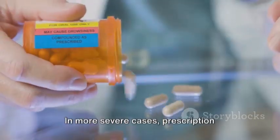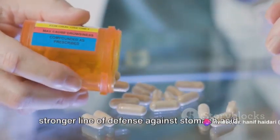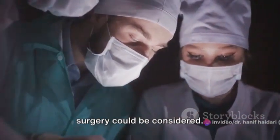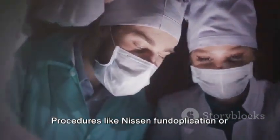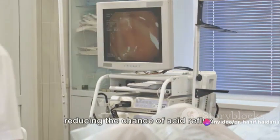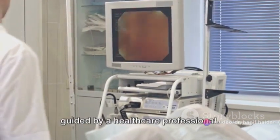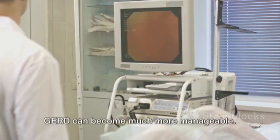In more severe cases, prescription medications may be required, offering a stronger line of defense against stomach acid. Finally, in the most extreme cases, surgery could be considered. Procedures like Nissen fundoplication or Lynx device implantation can help strengthen the lower esophageal sphincter, reducing the chance of acid reflux. Remember, treatment should always be guided by a healthcare professional. With the right treatment, living with GERD can become much more manageable.